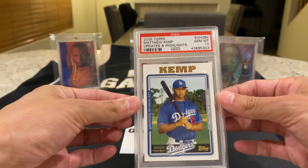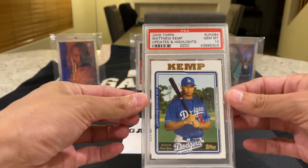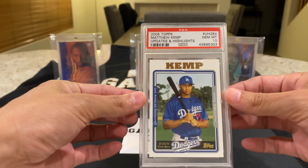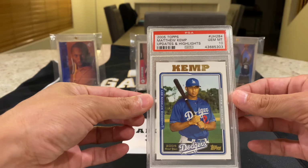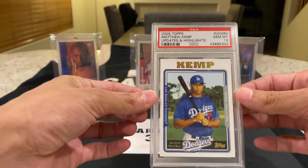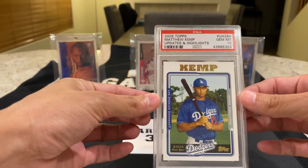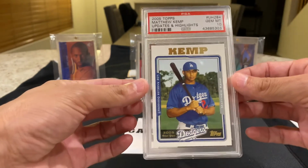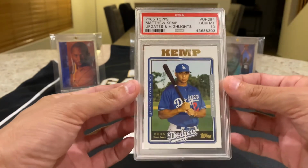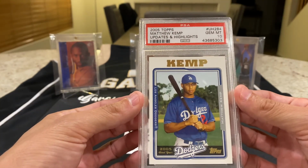He had a monstrous 2011 season. He should have won MVP that year. He led the National League in several offensive categories, but unfortunately, Ryan Braun was awarded the MVP that season. And Ryan Braun later on admitted that he used steroids, so Matt Kemp was robbed that season of the MVP award.